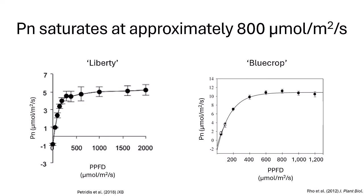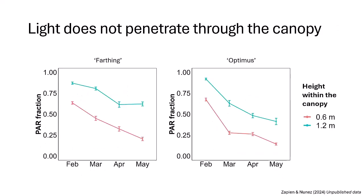Now, it's important to keep in mind here that in the middle of the summer, in a cloudless day in Florida, you're going to get 2,000 micromoles per meter square per second. So it's quite easy to make the assumption that light is always abundant for the plant. But as we started studying more and more about the blueberry canopy, we're finding out that that's not so much the case. The reason for that is that leaves and canes within the plant canopy are going to create shadows. And those shadows, of course, end up making it so that the interior of the canopy has far less light. What we see here is results from two different cultivars. You have Farthing to your left and Optimus to the right.